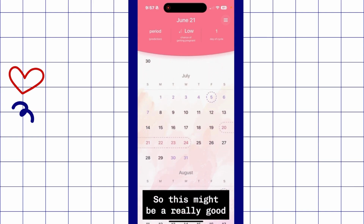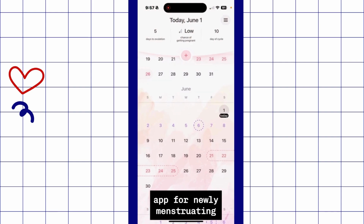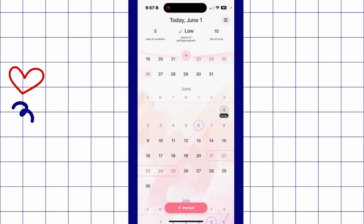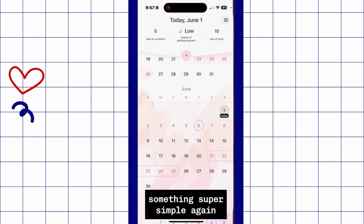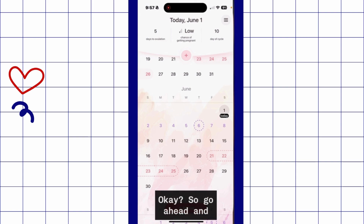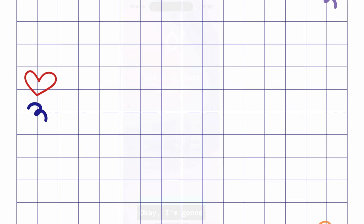Okay, so this might be a really good app for a newly menstruating child. If you're a child, or if you're having symptoms that you want to track, maybe to share with your doctor, I would use a more sophisticated app for that. But if you're looking for something super simple, again, this was My Cycle. Go ahead and check that out. And like I said, I love that it's free, so that's a nice thing as well.